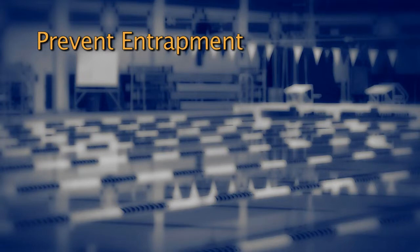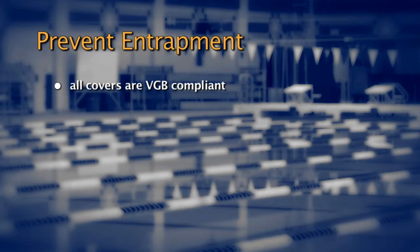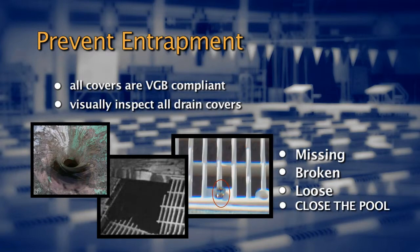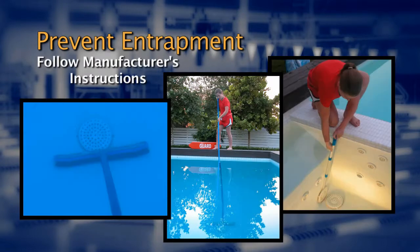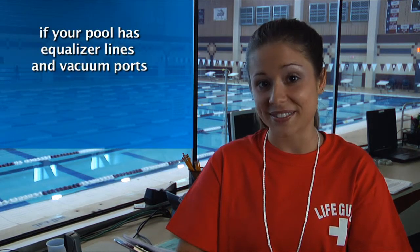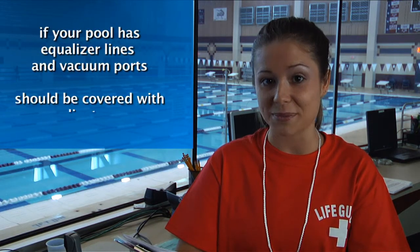What's a lifeguard or facility manager do to help prevent entrapment? Just follow these steps. First, make sure all the covers in your facilities are VGB compliant. Next, before opening each day to the public, visually inspect all covers to make sure they're secure. If any cover is missing, broken, or loose, close the pool immediately and have the cover repaired by a professional. Follow the manufacturer's instructions for physically inspecting the drain covers for your pool. Finally, if your pool has equalizer lines and vacuum ports, these submerged openings should be covered with compliant covers as well.